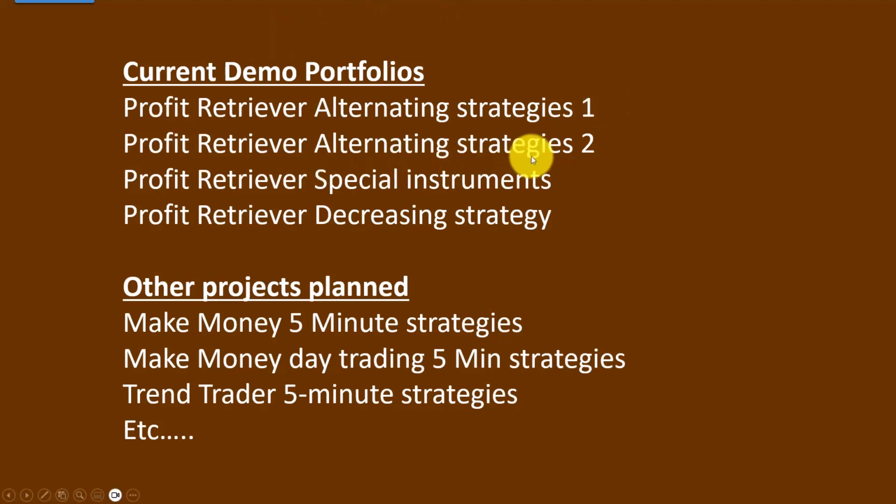Then I have another one, number 2, which also trades the alternating strategy using a slightly different bunch of strategies. Then I have the Profit Retriever special instruments portfolio, things like gold, silver, indices, and all those kind of things. Those are really special instruments. And then I have the conventional Profit Retriever decreasing strategy portfolio. We're going to have a look at these portfolios later on in the video.